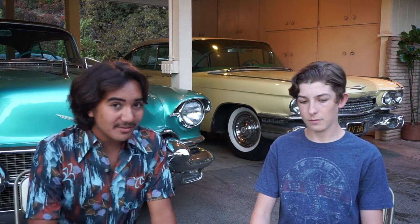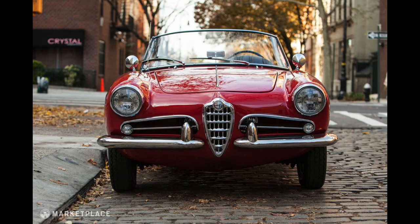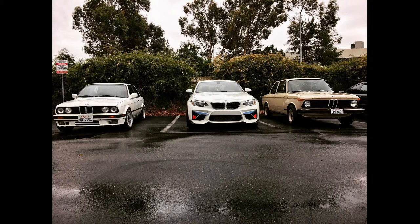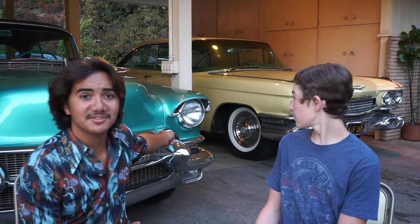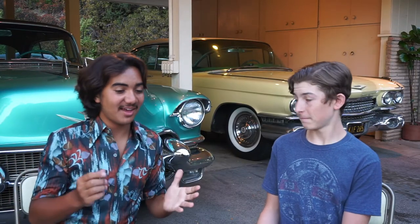So on to the smallest grills that we've seen. So one of them is a 1962 Alfa Romeo Giulia Spider Veloce. Next up, we have the BMW 2002 again. It's a very small kidney grill, but there's also another grill behind it, so it's a bit weird. And next up, infamously, we have the Aston Martin Lagonda, the grill, which I can't describe because it's so small. It's about the size of my front headlight. It's too small to count.